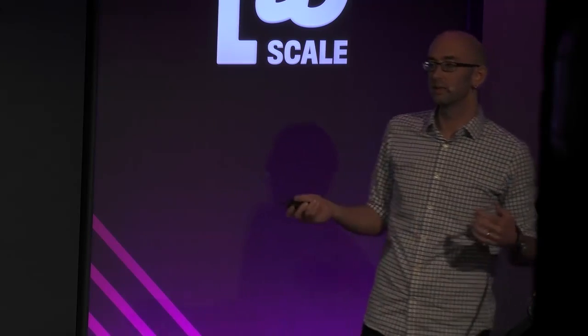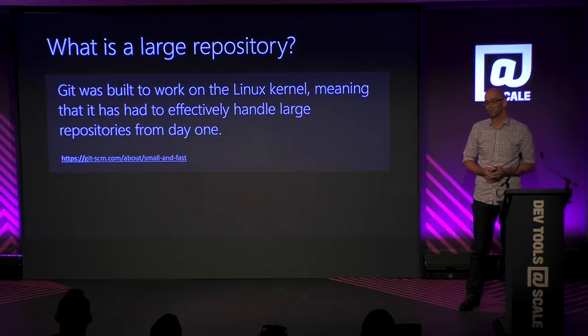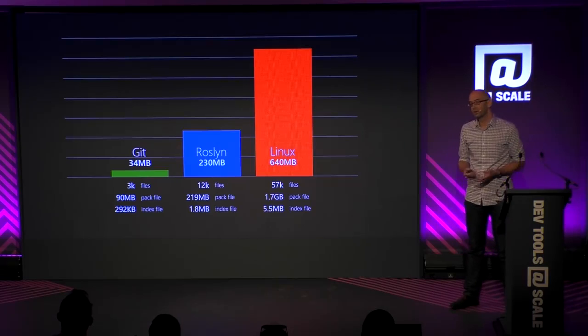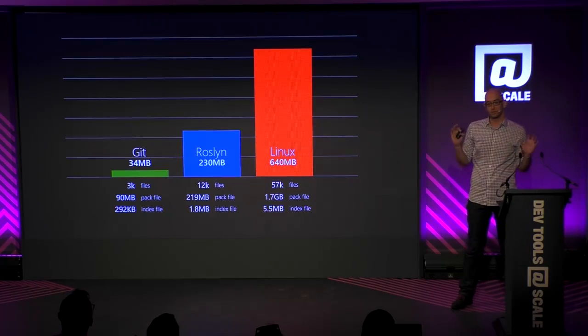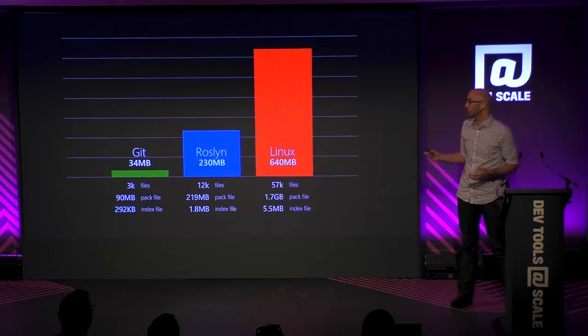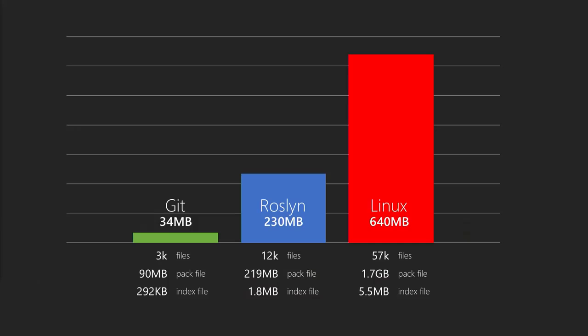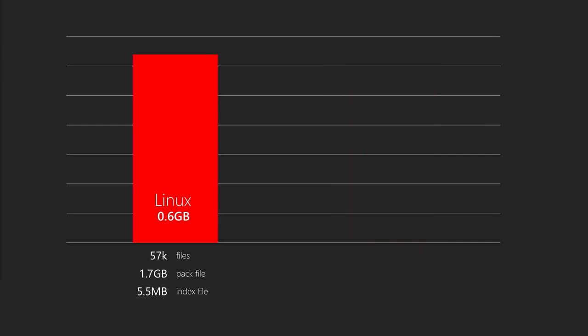And that should be fine, right? Because I read on the Git website that it was built to handle large repositories from day one, like the Linux kernel. So we thought, this would be no problem. And if you look at the Linux kernel, it is rather big. If you check it out, just the source and the tests and the documentation takes up about 640 megs, spread out over 57,000 files. That's quite a bit bigger than, say, Roslyn, the C# compiler, which is 230 megs over 12,000 files. Right? So Linux is pretty big as far as open source projects go. But when we start looking at Linux compared to some of the repositories within Microsoft, it's not so big.